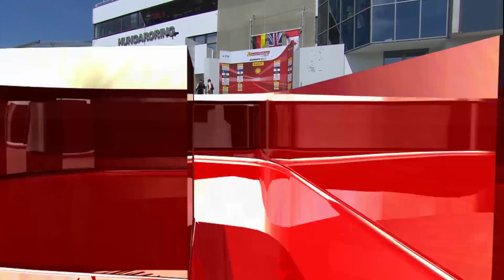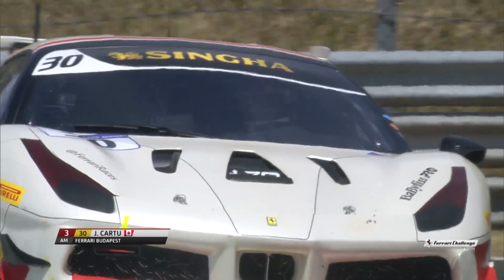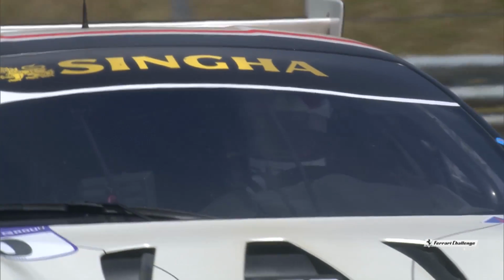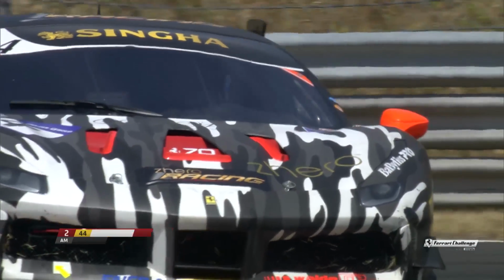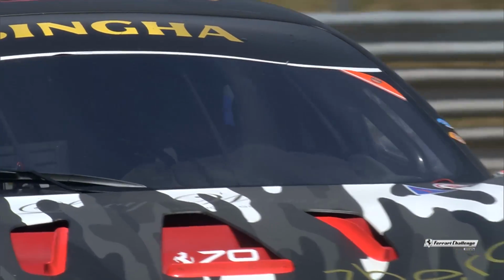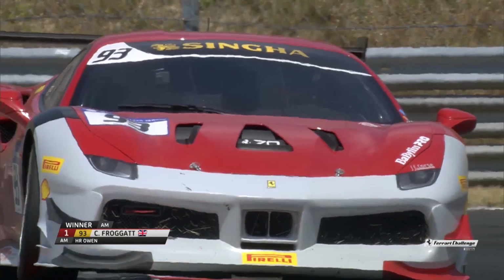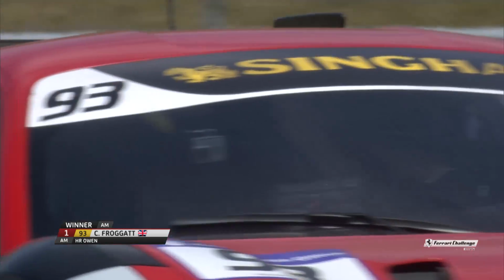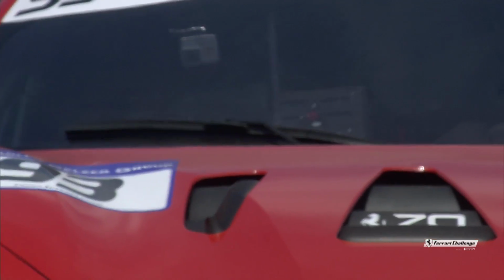Be focusing and concentrating next on heading off to Le Castellet, of course, for the next round of the Ferrari Challenge. P3 in AMS then, Joshua Kartu. P2 in the AMS went the way of Jens Liebhauser with this very interesting graphic treatment across the front of his car. And P1 in the AMS, the first win for the UK-based driver Chris Froggatt. He's had a couple of P2s, but that is his first AM win, and one that he will remember from the Hungaroring.